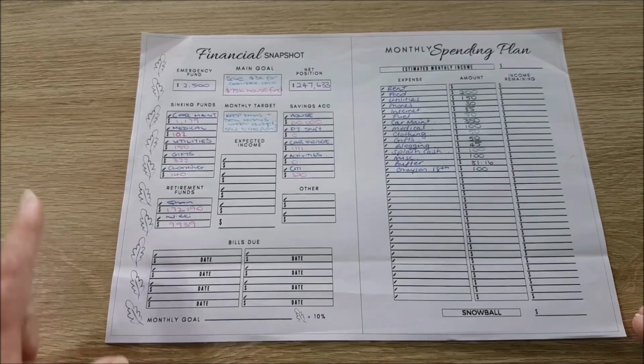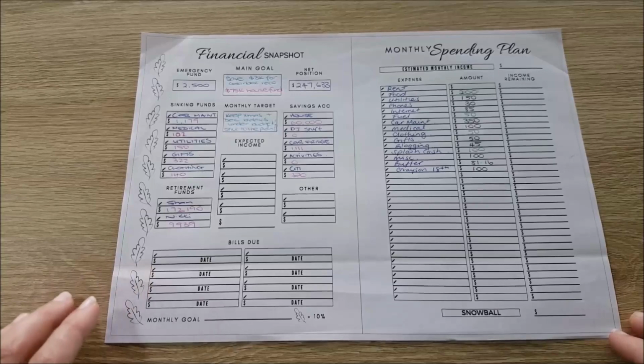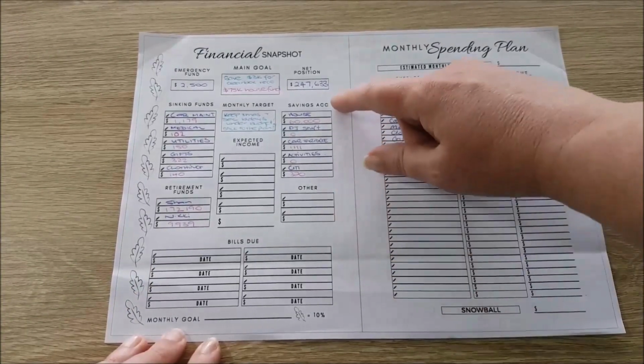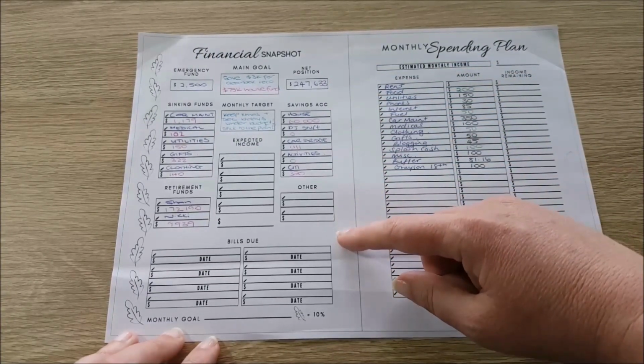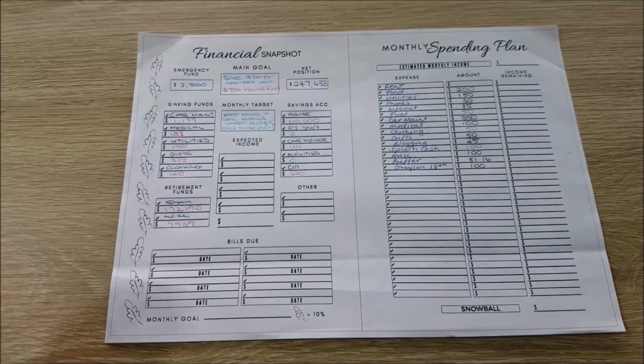Now these days we are completely debt free, so we've paid off all of our debts. We don't owe anyone any money for anything. But back when we were paying off debt, that was one of the things that we used to track as well. So instead of our savings accounts, we would actually list out all of our debts, and we paid them off using the Dave Ramsey snowball method, and that's what worked for us.